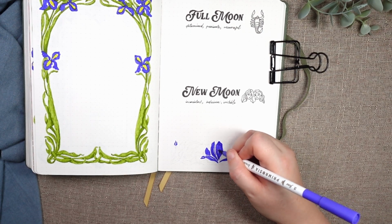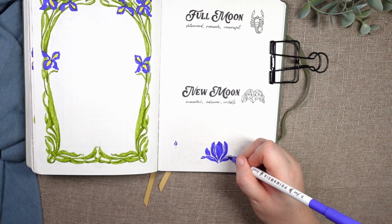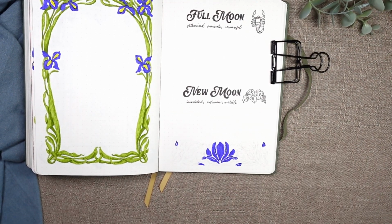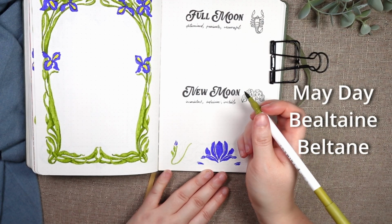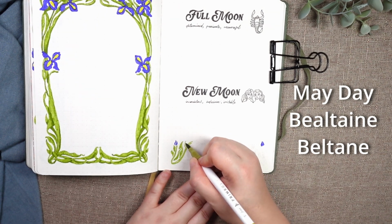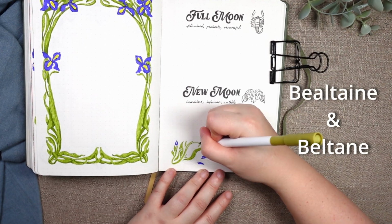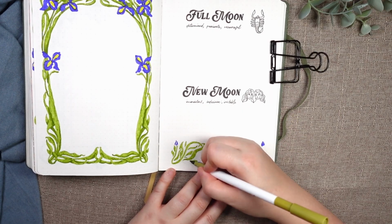Now, if you have followed me for a little while, then you know that last year I did not do a May bullet journal layout. And to be quite honest, that was because I kind of wanted to avoid talking about the next subject, and that is May Day, Beltane, and Bealtaine. And you'll notice that I said that word in two different pronunciations, and I have used two different spellings. And that is because Beltane and Bealtaine are technically two different holidays.